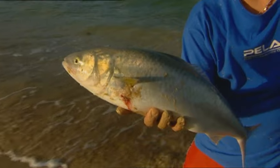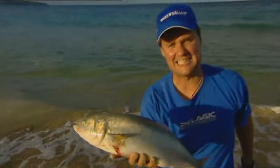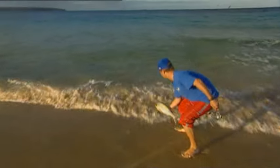He's probably only about 7 pound. Much bigger fish out there. I'll get my lure back into him. And he's literally a fish a cast. Four blokes on the beach. Four salmon being caught. Look at that, Shane's on again. I'll just let this fish go.